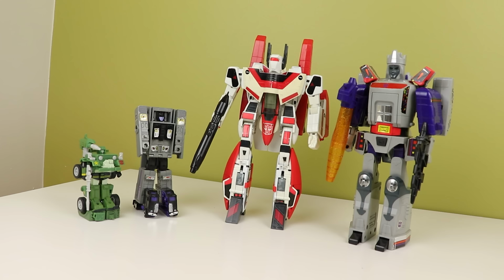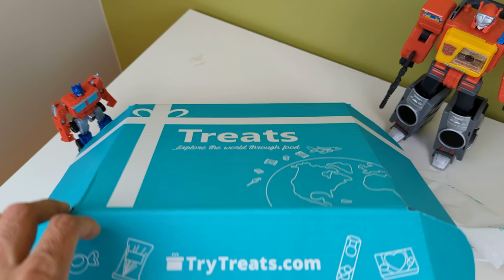But he got me into G1, and we're going to be looking at more G1 toys here because I bought a few more that are really awesome.